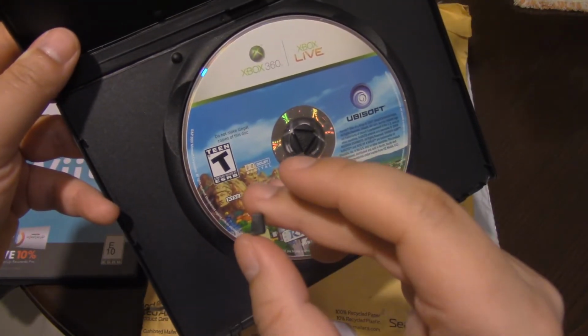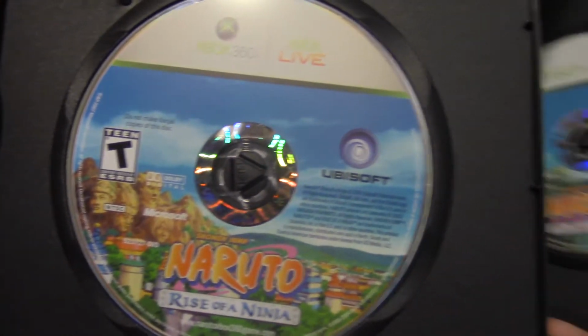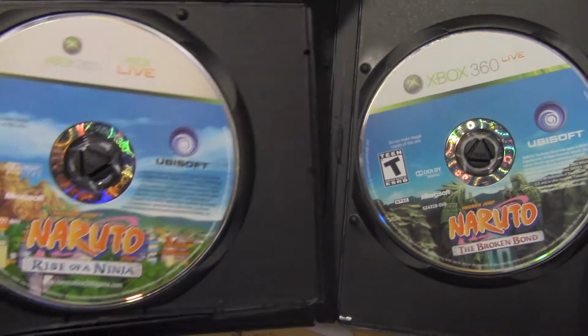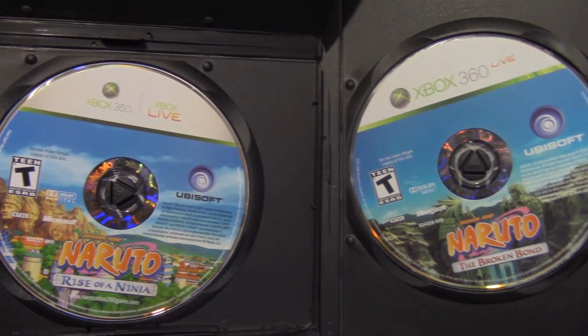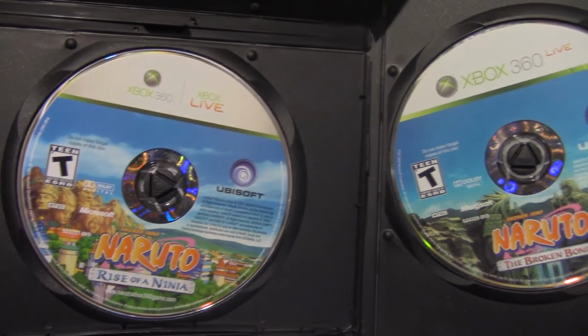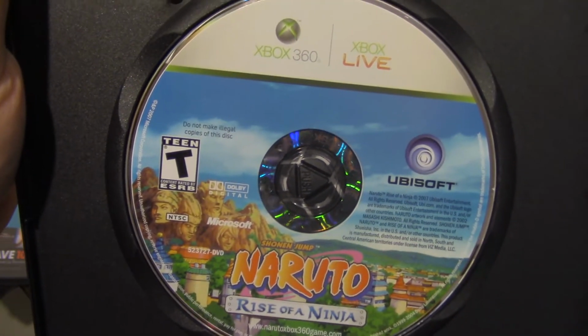No, just the game, which to be fair, I knew exactly what I was getting into. Just a little frustrating. Oh no, it's a little friend in here, just scratching the front of the disc. That's so nice. Also, I just want to note, while filming this, I had to do a double take because looking at both discs, for a split second, I thought they actually put the wrong disc. I thought I got the same one twice. So for a split second, I was like, what is this?